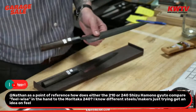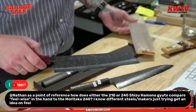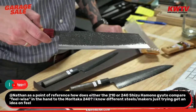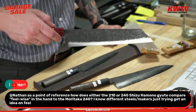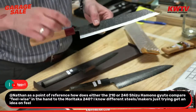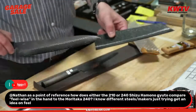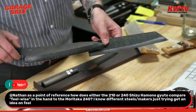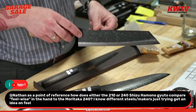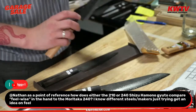Looked like an NAS that Nathan just had in hand. Yeah, that was a Moritaka Kiritsuke. Beautiful knife. It might be easily confused with the Takeda at first, at a quick glance, because the bevel's a little bit shorter than, say, this guy. Now, people might see the Moritaka and think it's going to be wedgy and have trouble cutting through thicker, denser food. But I've never found that to be a problem.